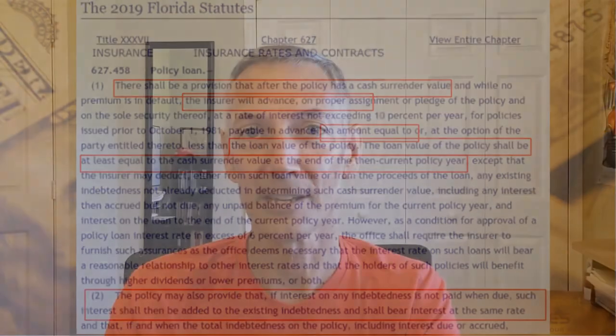So think about how cool a policy loan is. The insurance company has to give you a loan with your cash value as collateral. No applications, no underwriting. So long as you have the cash value in your policy, they have to give you a loan back to buy it. And you don't even have to make interest payments. So you can keep that money out as long as you want.